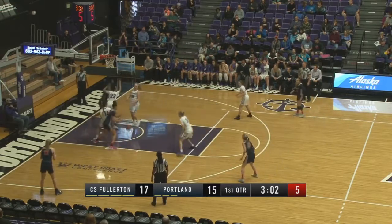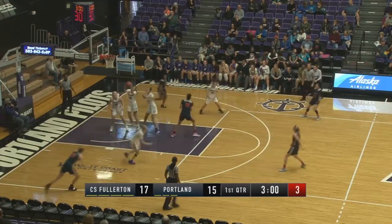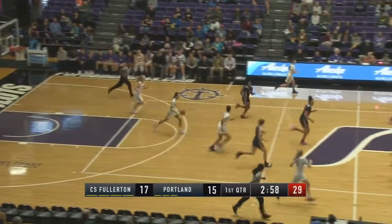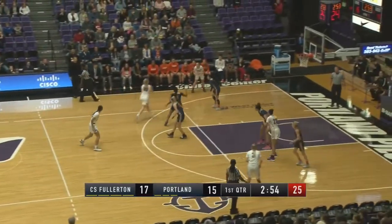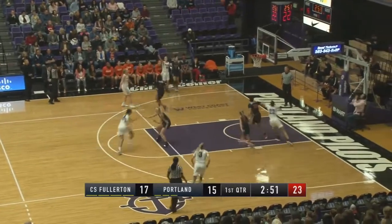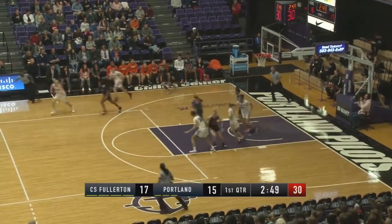We'll see how long. Driving, trying to leave it for Smith. Puts it up awkwardly, can't get it to go. Again, good defense by Portland. Now the Pilots set up the offense. Andrews, Mulheim fires the three. Can't get it to go.